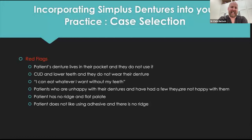So again, patients whose dentures live in their pockets, people who have dentures but they don't wear them. It was crazy. I had this one old man come in and he hasn't had teeth for 10 years and he wanted dentures and he had steak the night before. And I was like, I just don't know. It wasn't on my radar that day to take on that challenge. So I was like, you know what, you're functioning, you're fine.